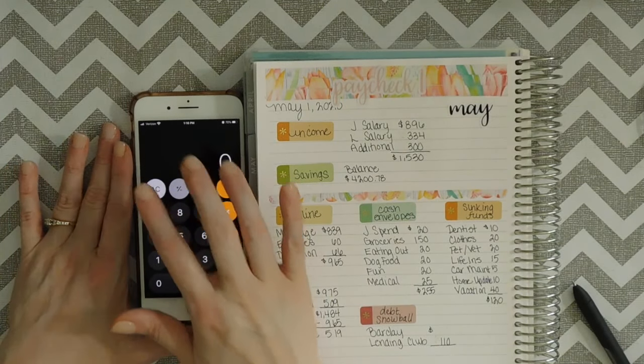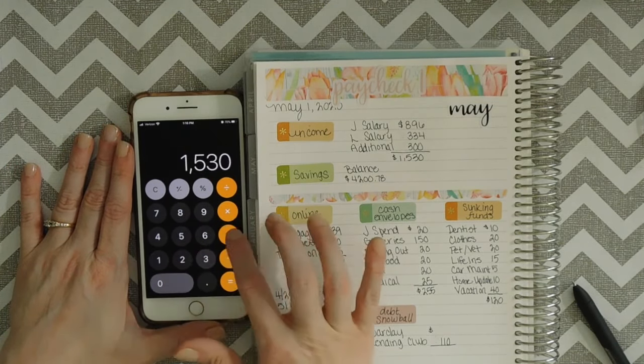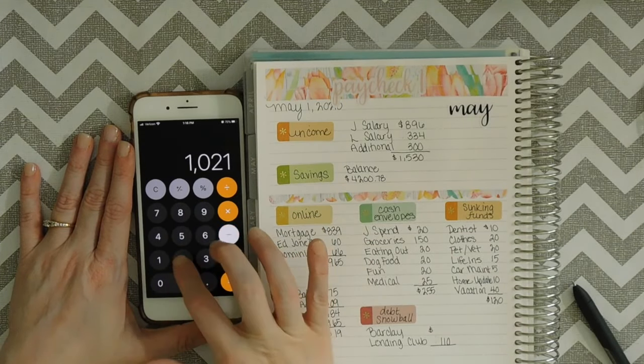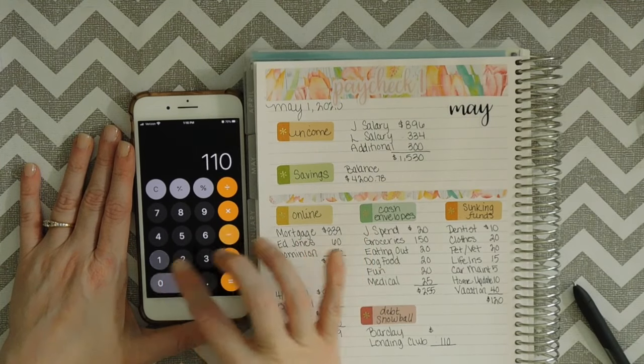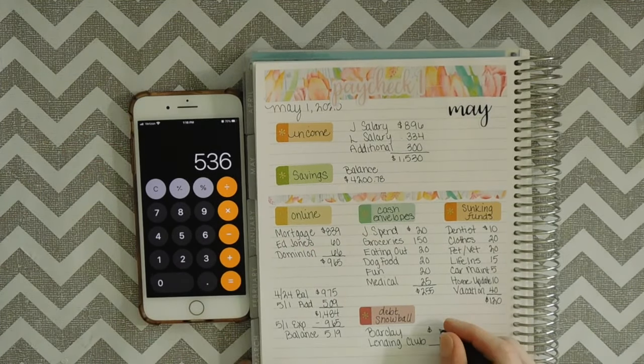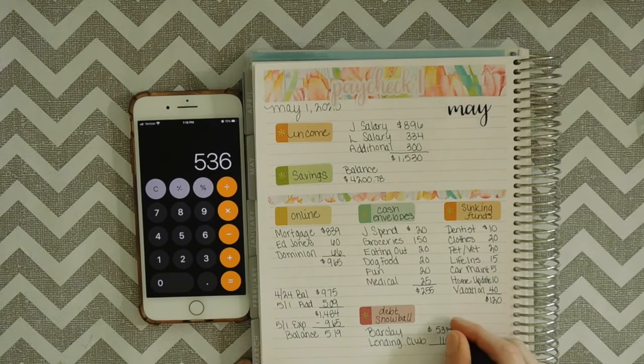So if I did that right, Barclay's going to get 536, but for some reason I don't feel like that's right. 255. Okay, I guess it is. So Barclay's going to get $536.